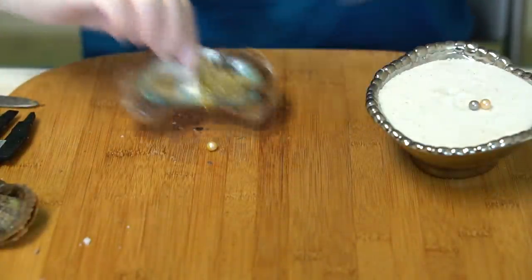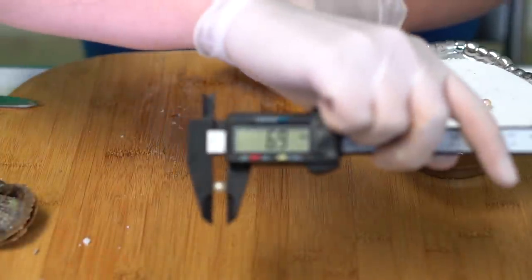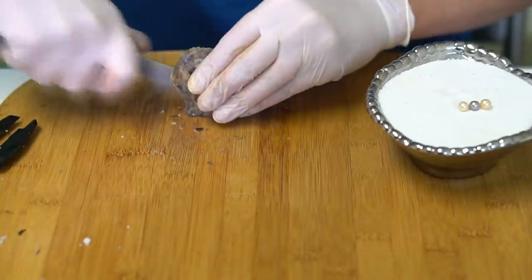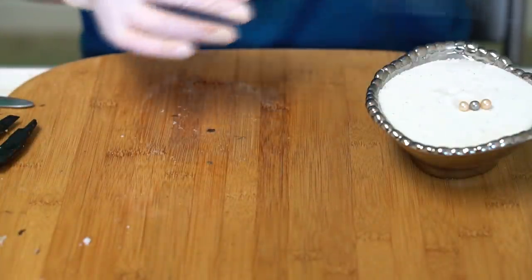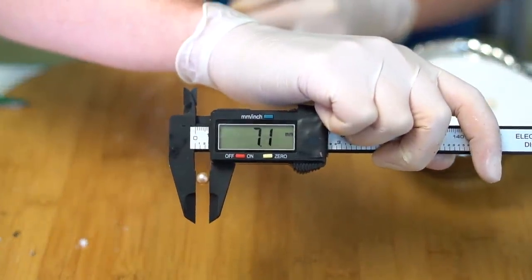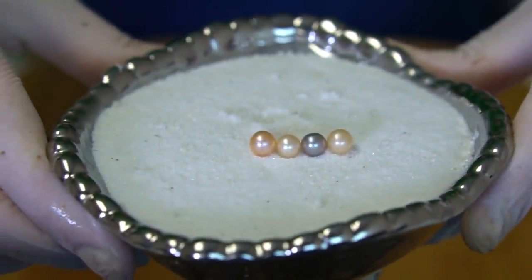And looks to be another kind of lighter gold, a little lighter than that first one. 6.9. And the last one is pink. Beautiful pink, 7.1. Congratulations to Pamela.